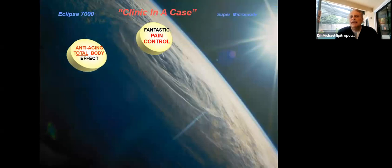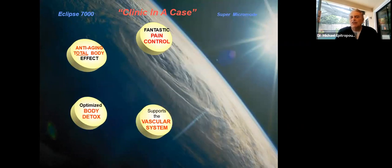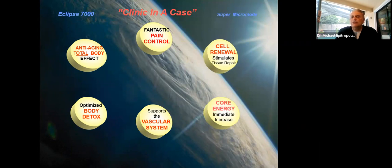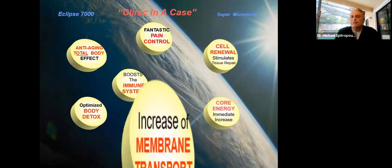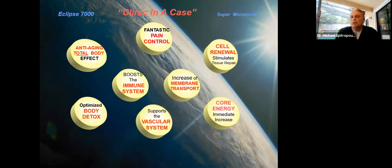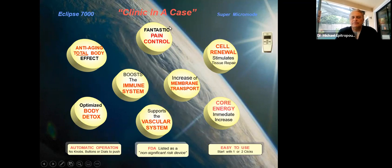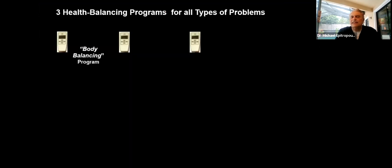And that's how they begin to create all these different health problems. When we look at the Clinic in a Case, it affects anti-aging. It has a total body effect for detox, pain control, it supports circulation, it increases your energy, it stimulates cell renewal and repair, it boosts the immune system, it increases membrane transport, how the nutrients get in and out of the cells. It has multiple applications, as you can see here. It's listed by the FDA as a non-significant risk device, easy to use.